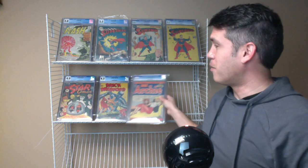Gotta love Archie, Betty, Veronica, Jughead, all the good stuff. Archie 50, one of the classic Good Girl covers in all of Golden Age. So that one will be added to the wall right there.